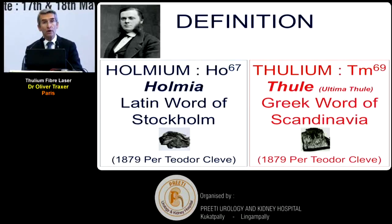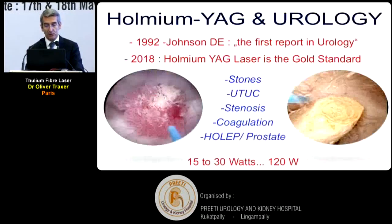And for the thulium, he used the Greek word of Scandinavia. As you know, Scandinavia means the lands from the north, and in Greek it's Thule. So he used this name to name the thulium element. So the two names are coming actually from Sweden.